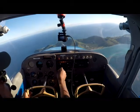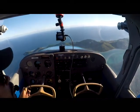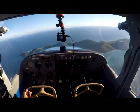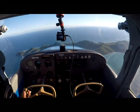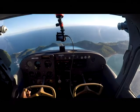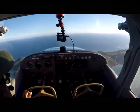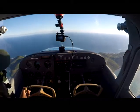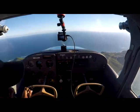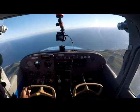Tower 132.05, good day. So here we have it, folks. We are east of St. Croix, 75. Point Udall on the left-hand side of the airplane, the most eastern point of the United States. Got a good aerial view.